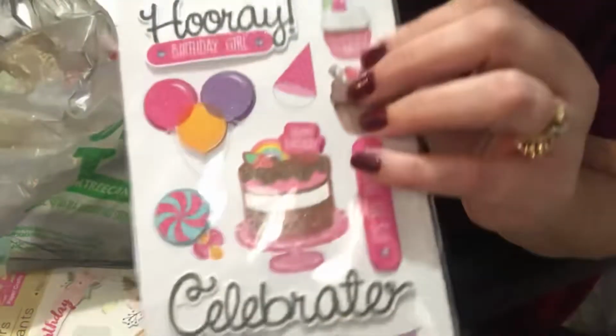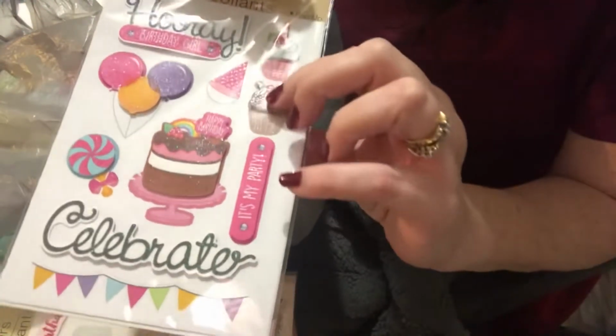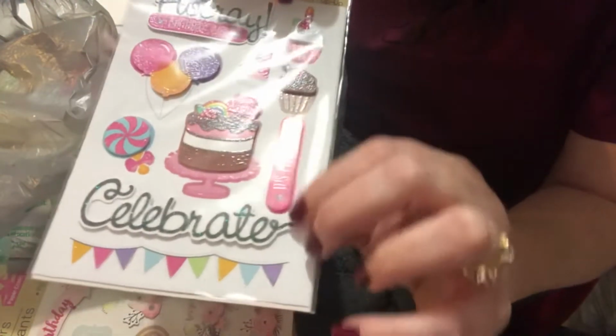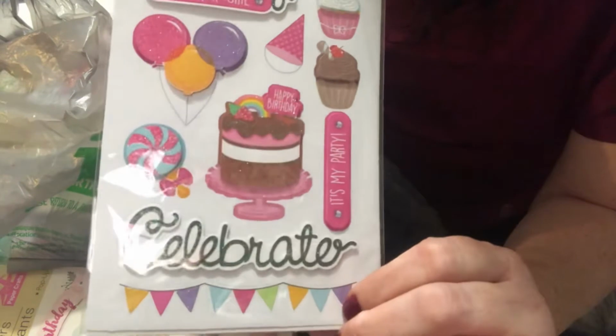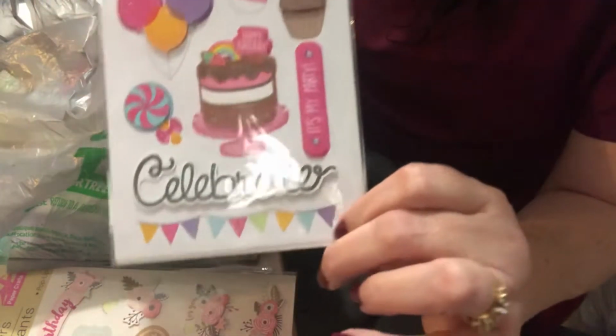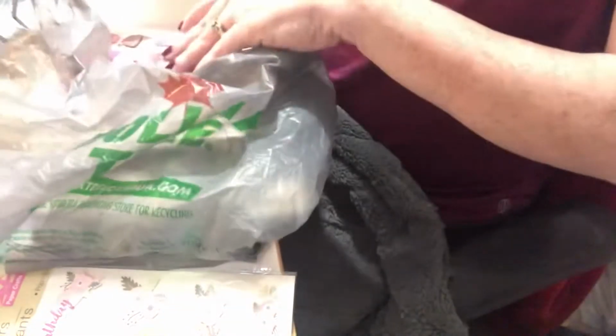And then I fell in love with these stickers. These ones say, hooray, birthday girl. There's cupcakes, party hat, it's my party, happy birthday, celebrate. So these were new. I thought they were really, really sweet. And there's also the candy, the banner. I thought these were really super cute.